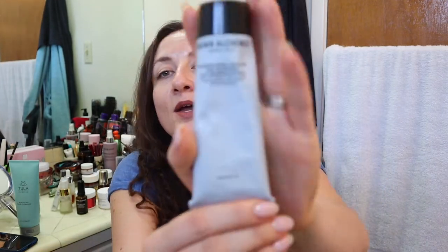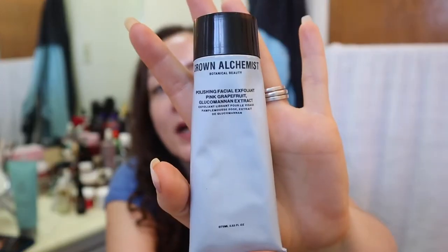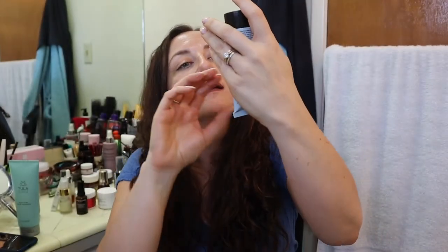I wanted to also talk about this exfoliant. This is the Grown Alchemist Polishing Facial Exfoliant, another Grown Alchemist product. This one is pink grapefruit glucomannan extract, which I learned glucomannan is the konjac, the same thing, which is a root of a plant that is used in skincare. So it's a botanical ingredient.